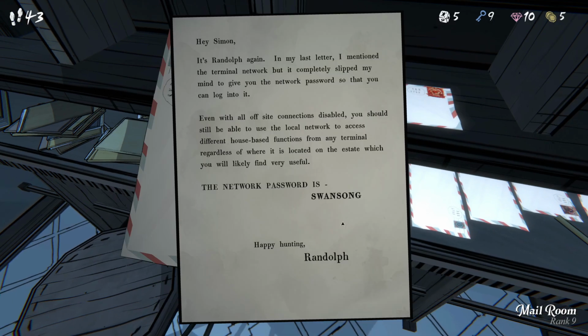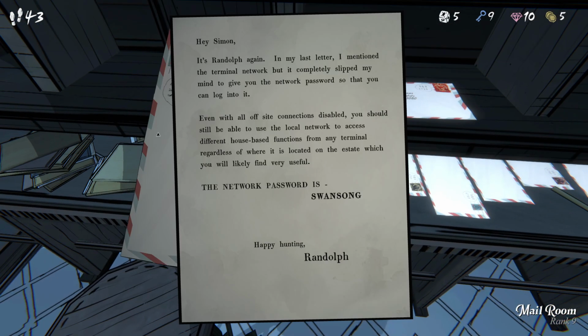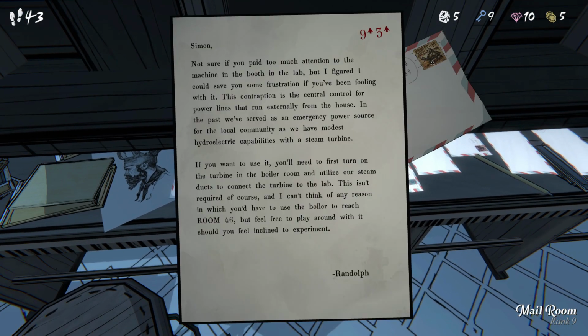And then, is there no stamp on that, as far as I can tell? Okay, that's this one. Oh, okay, this one has a stamp. That's a camel.